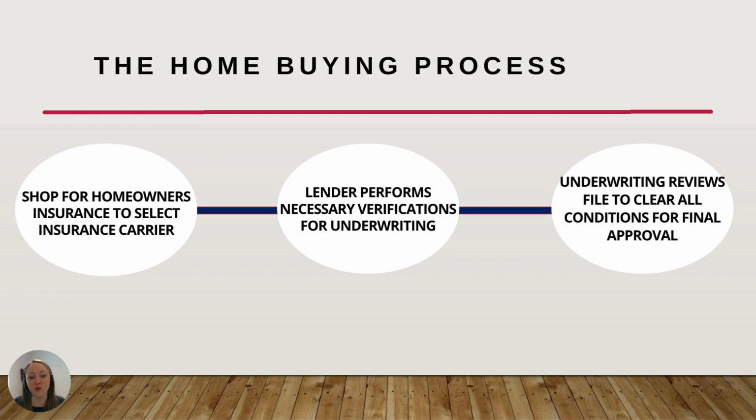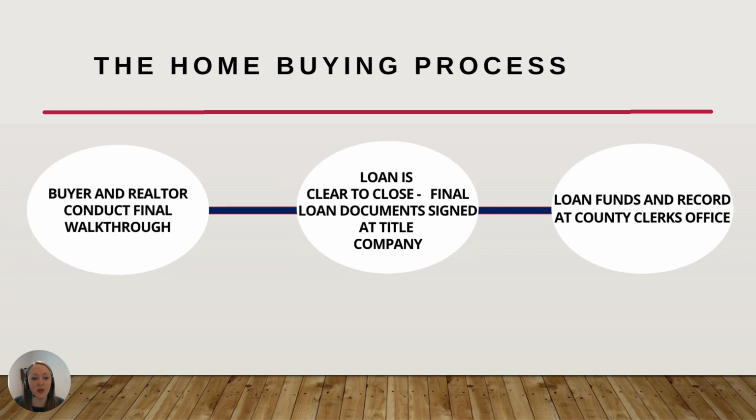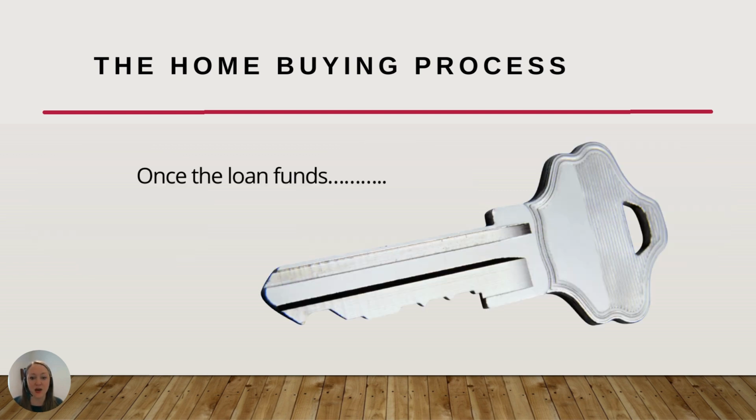We, as a lender, would then perform necessary verifications for underwriting, and the underwriting will review the file to clear all conditions needed for final approval. And then at that point, you will do a final walkthrough to make sure the home is still in the condition that you're agreeing to buy it in. The loan is clear to close, and all the documents are signed at the title company. Then the loan funds, and it's recorded at the county clerk's office. And now you get the keys to the home.